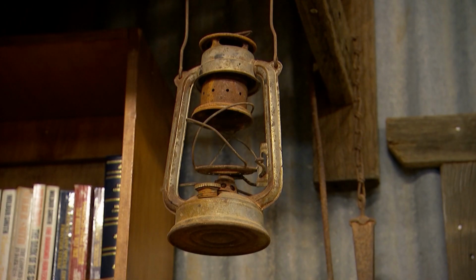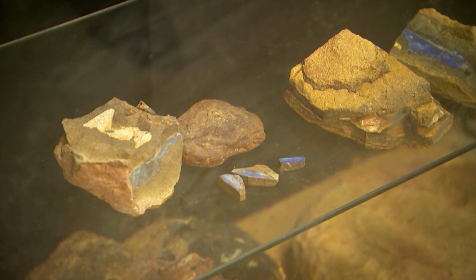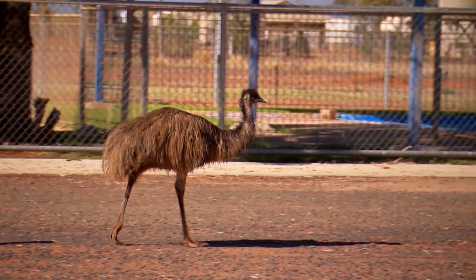Have you always had a passion for collecting bits and pieces? Oh, yeah. I started off with stamps and bits, and then it's just gone on and on and on, you know. Can't help myself. If I see something, I've got to pick it up. I might have a bit of emu in me or something. I don't know what's the deal.